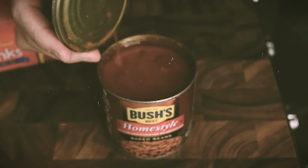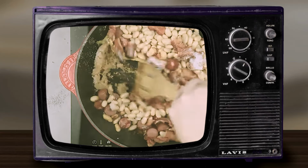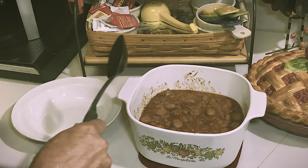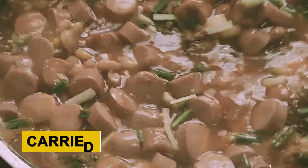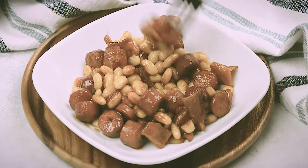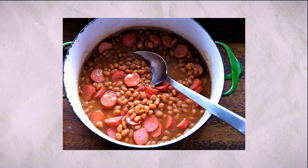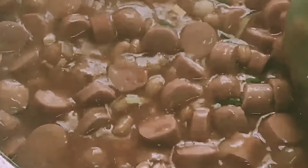With a can of baked beans, a few hot dogs, and a bit of ketchup or molasses, you had a meal that tasted like comfort even when the grocery budget was tight. Every spoonful carried that smoky sweet flavor that made you forget how little it cost to make. This dish had humble roots, born out of the Great Depression and carried proudly into the post-war years. Families needed hearty meals that stretched a dollar, and this one did it beautifully.